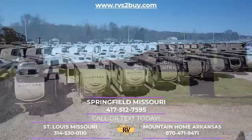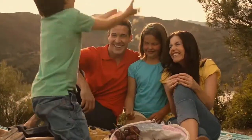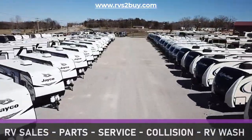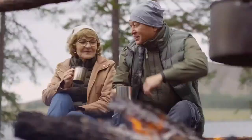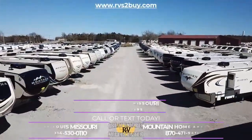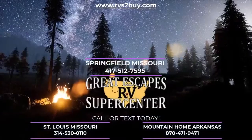Packing up the family. Headed on down the road on a new adventure wherever we go. Thanks to Great Escapes, Great Escapes RV. Look at all of the fun we're having, laughter and memories. Thanks to Great Escapes, Great Escapes RV.